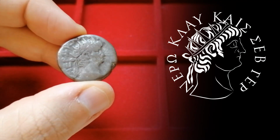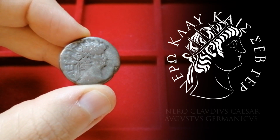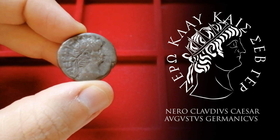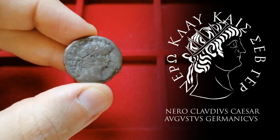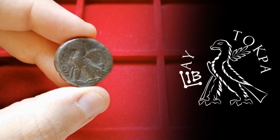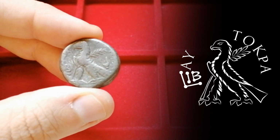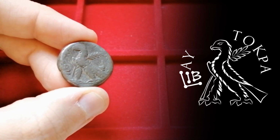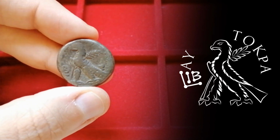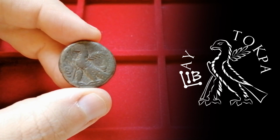On one side, we can see Nero's bust wearing a radiate crown, with the legends in Greek, which translate to Nero Claudius Caesar Augustus Germanicus, his full name. The reverse features an eagle with a palm branch, the symbol of Jupiter, or Zeus. Very typical design on coins from Egypt since the Greeks ruled over the region, representing the authority and the power. And in the legends, once again, we have in Greek autokrator, or autocrat, emperor, leader, basically the boss.